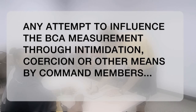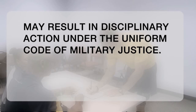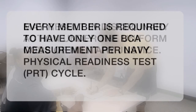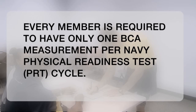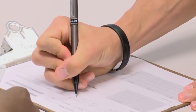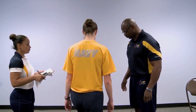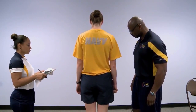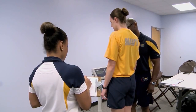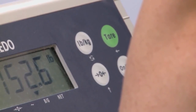Any attempts to influence the BCA measurements through intimidation or other means by command members may result in disciplinary action under the Uniform Code of Military Justice. Every member is required to have only one BCA measurement per Navy Physical Readiness Test or PRT cycle. Also, remember that passing the BCA only clears the member to participate in the PRT. The official BCA is final and will not be reversed by a subsequent BCA waiver. Members must address any potential medical issues prior to the official BCA.